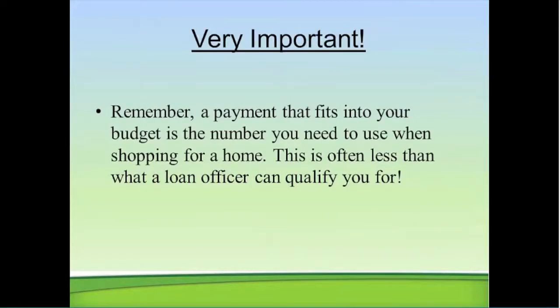This is my favorite slide because I think it's very important that you consider what payment you feel comfortable with. A payment that fits into your budget is much more important than what your loan officer or your real estate agent think you can qualify for. It's more important to factor in, maybe you like to eat out more, so you've got to factor that into your budget and not make yourself house poor.